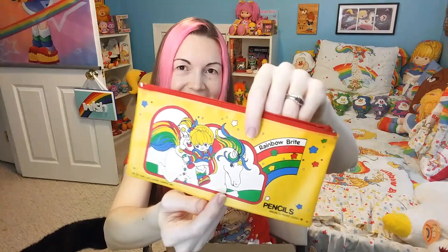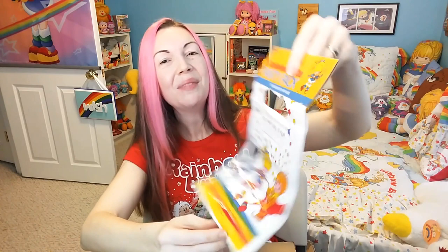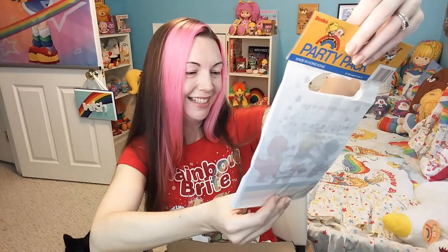Oh, I love it. I love it. This is so cool. And then there's one other thing before I get to what I freaked out about when I first opened this. Oh, these are adorable. And I don't have to open these to scan them. These are Rainbow Brite party packs from, I'm guessing, England. I don't know. I've certainly never seen them before, so I'm going to guess that's probably correct.